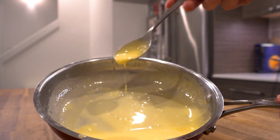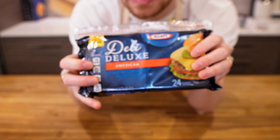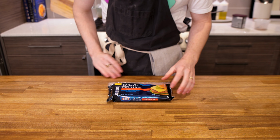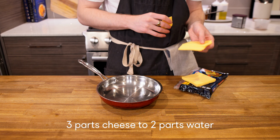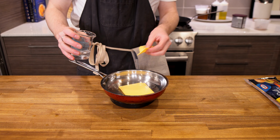I hate to say it, but Taco Bell uses the blandest queso in the world to bring some moisture to their burritos, and I kinda love it. It's not there for flavor, it's just there to make sure the food doesn't get dry, similar to mayo on a sandwich. To replicate that concept, mix around 3 parts of American cheese to 2 parts water. In this case, about 60 grams of cheese to 40 mils of water.